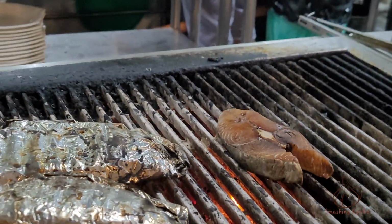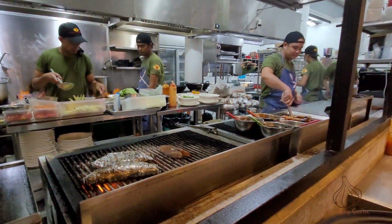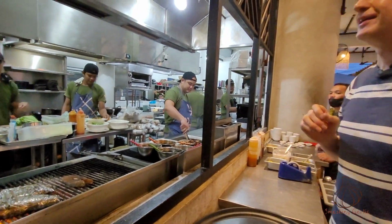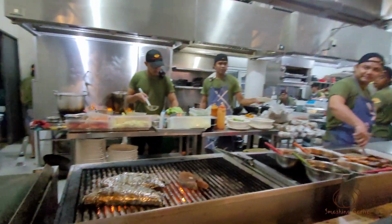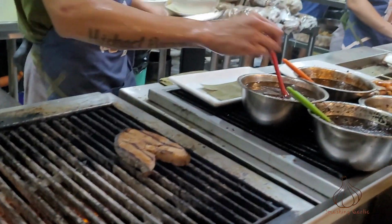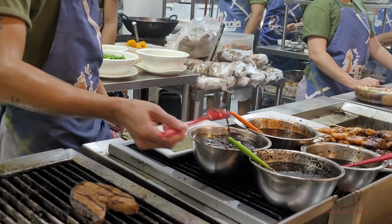Quarter cook only. Oh, not even half cook, quarter cook. Quarter cook, okay? Quarter cook. So really tender. Some sauce, yeah.